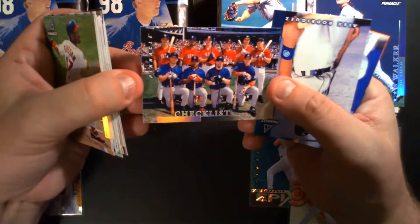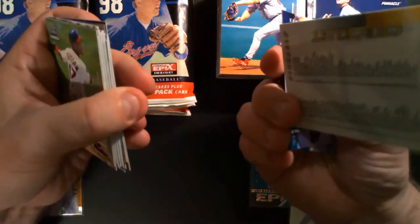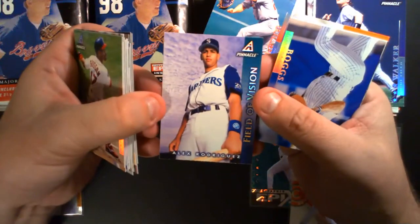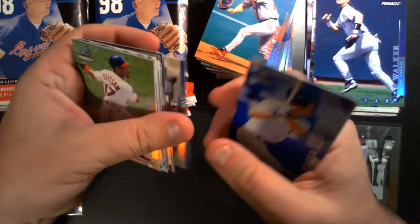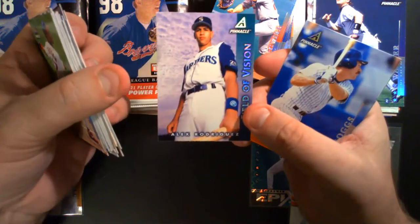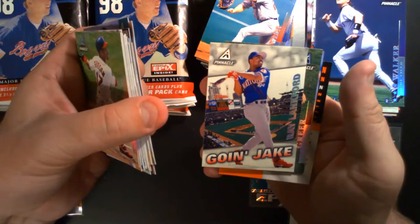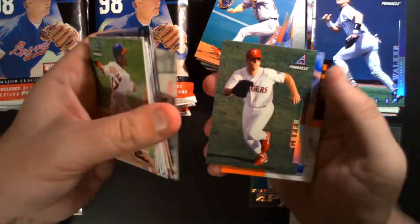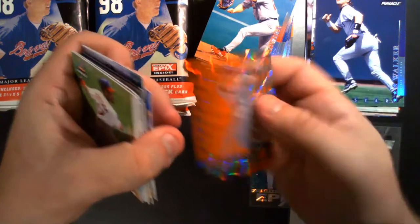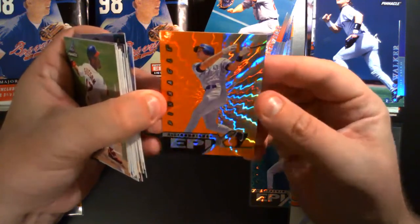All right, we got a checklist. Probably from the Home Run Derby, if I would take a gander. A-Rod Field of Vision. You know what? If I don't have to hear this dude talk, I'm okay with him. But his commentary on baseball, ugh. Wade Boggs, Indians. Ray Lankford, going Jake. Rusty Greer, Rangers. Jason Kendall for the Bucs. And speaking of A-Rod, we got an Epix Orange Season this time.